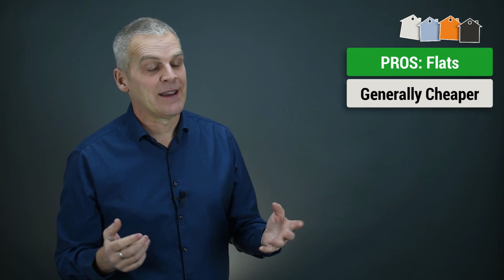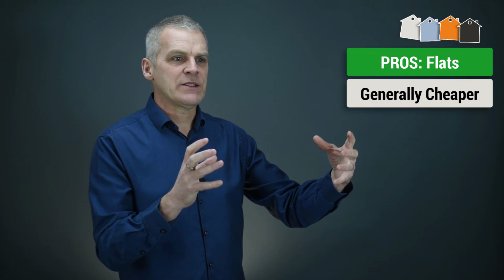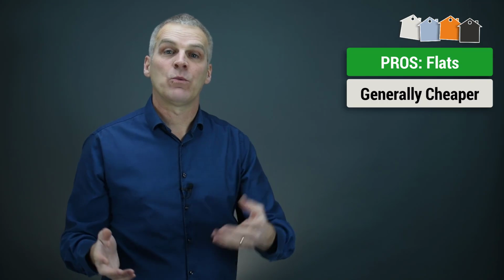So which should you be investing in, houses or flats? Well, today I want to look at the pros and cons for each, and let's start off with the pros for flats. First, the really obvious one. Flats are going to be generally cheaper, aren't they? And so if you've got a little bit of cash to invest, could you perhaps buy more than one?